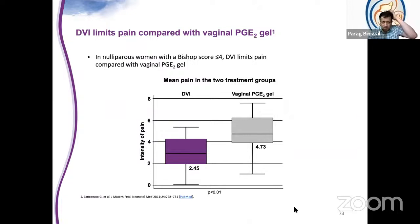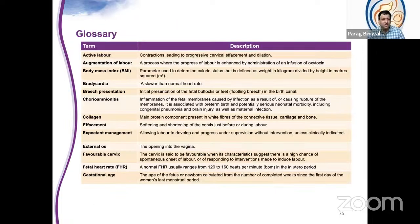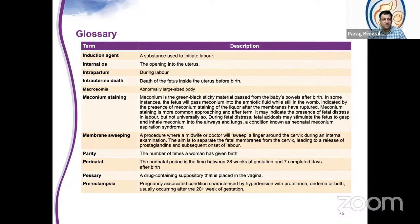In post-marketing studies, we always are concerned about pain. Even in our personal experience, we realized that the DVI is responsible for less pain as compared to the vaginal PGE2 gel. Of course, we do have very safe and effective methods for pain relief, but in general, the analgesia requirement is generally less with DVI. So to conclude, these are some of the terminologies that we've used.